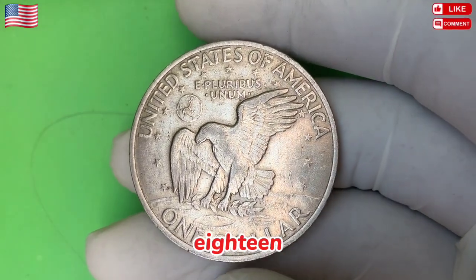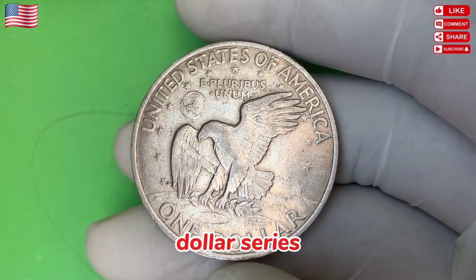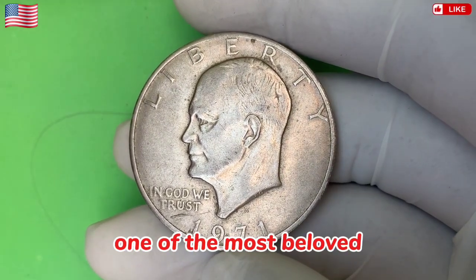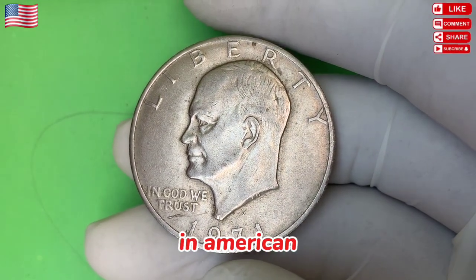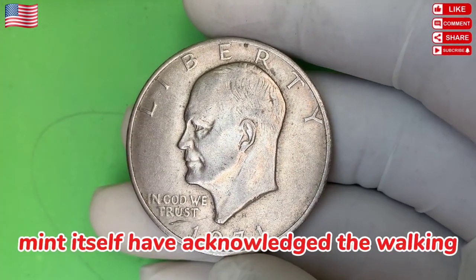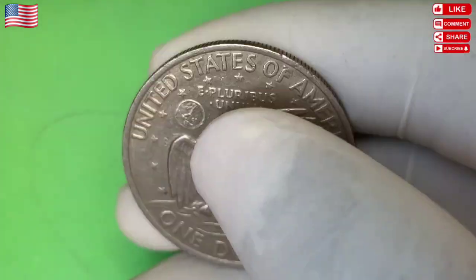The 1918 half-dollar comes from the famous Walking Liberty half-dollar series designed by the legendary sculptor Adolph A. Weinman. His design remains one of the most beloved and celebrated designs in American coinage history. Even to this day, collectors and even the United States Mint itself have acknowledged the Walking Liberty design as one of the most beautiful depictions of liberty ever struck on a coin.